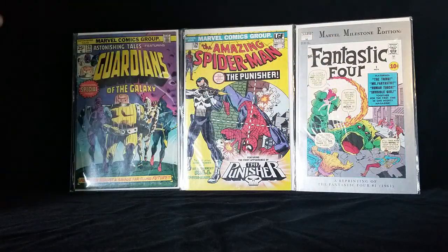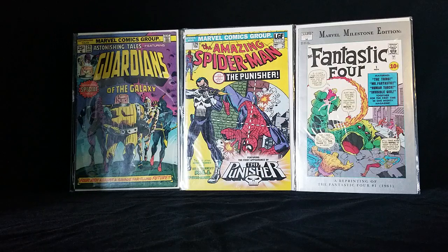The reprint here, Marvel Milestone Edition, a Fantastic Four #1. Lots and lots and lots of those out there. I've seen people asking $10 on eBay for it. Don't pay $10 for this book. You can find this book in dollar bins or whatever for $1.